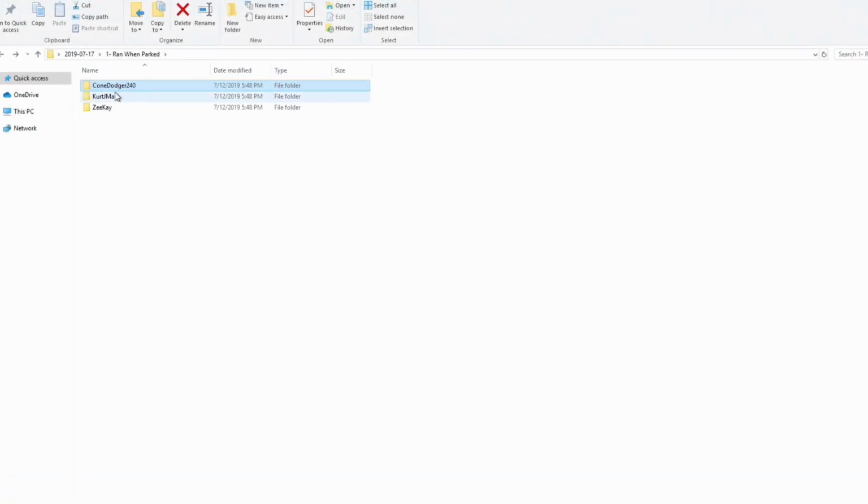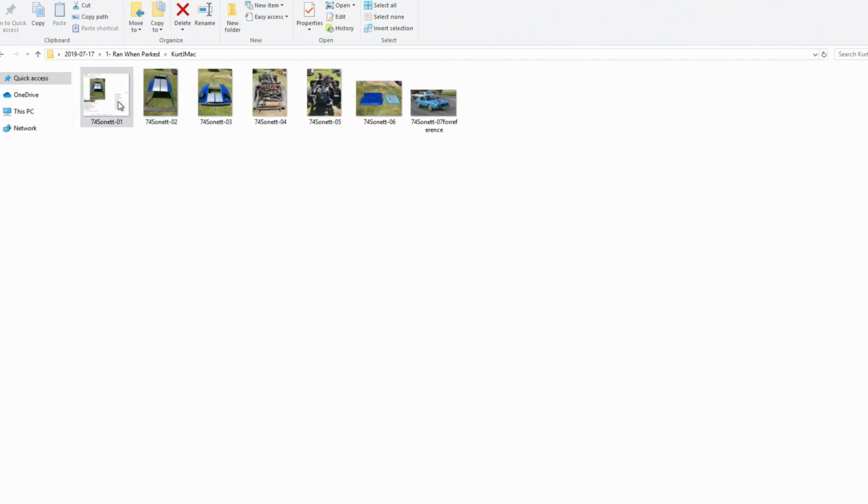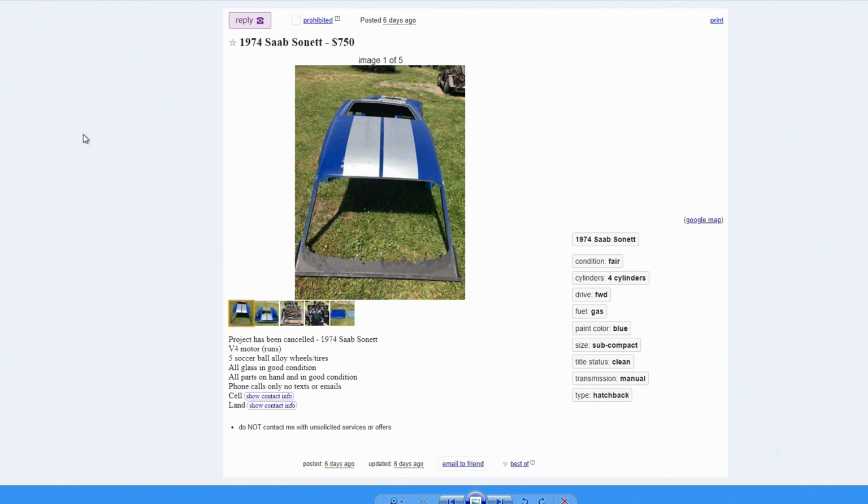All right. From Lord Patina himself, Kurt J. Mack. What I have here for you is a Lego set. Apparently, this is part of it. A 1974 Saab Sonett for only $750, by the way. I do want to let you know that the project has been canceled. That is the first line of the ad.